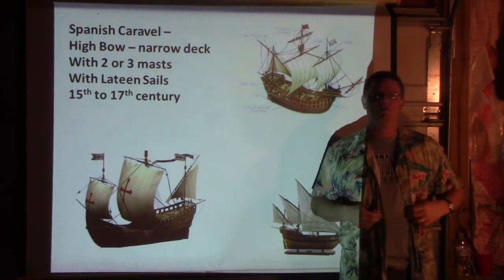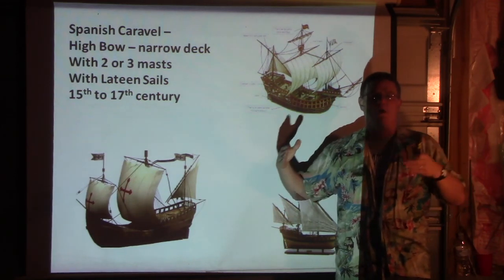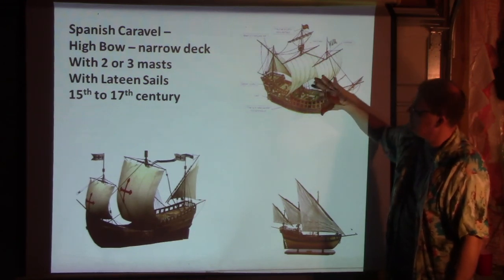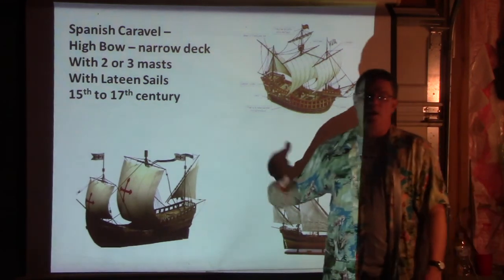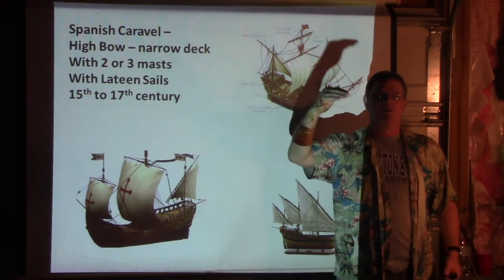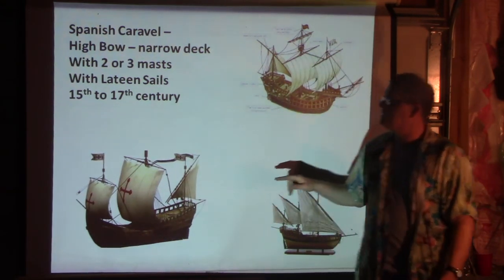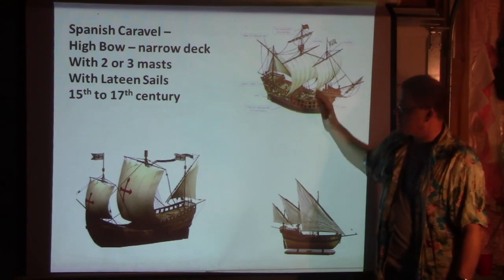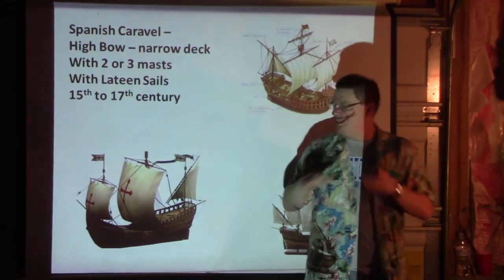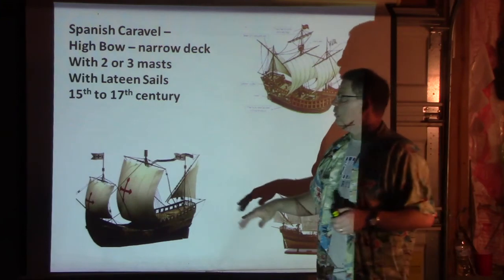So coupled with advances in technology, there are also transportation improvements, and the best one is going to be the Spanish caravel. And the caravel is going to take into consideration Viking ship technology. It's going to take into account the Chinese junk and the Arabic dhow. And what you're going to have is a three-masted ship with this very high curved bow, kind of like a Viking ship, to plow through the waves.